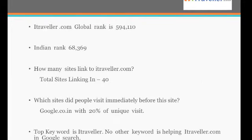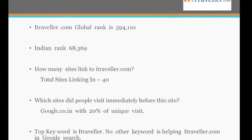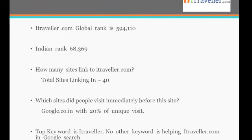How popular is iTraveler.com? iTraveler.com's global rank is 5,94,110. Indian rank 68,369. This rank seems to be pretty decent with respect to an organization of iTraveler's capacity.